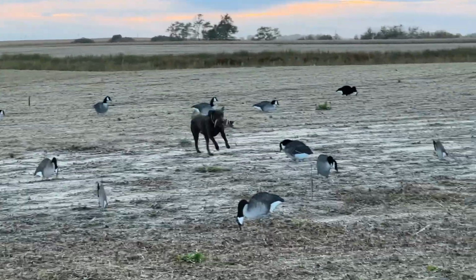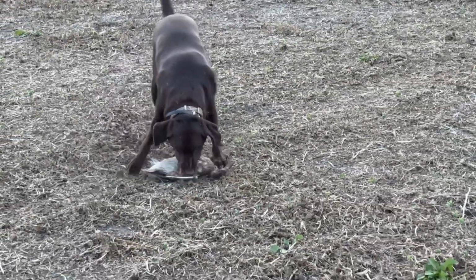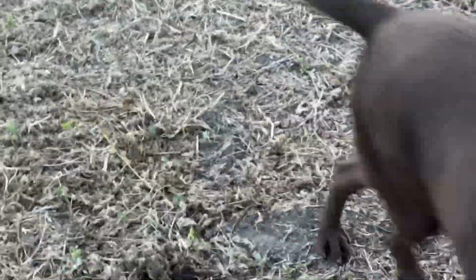Good boy, come on. Good boy. Jack, come here, heel. Heel. Good boy. Well, I finally got my limit of mallards. They came in small bunches and I think I was a little too close to the roost. The majority of them went south, but I did get some to trickle back and we got our limit of mallards. So no bonus ducks.